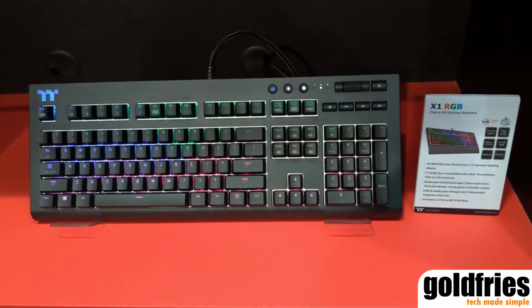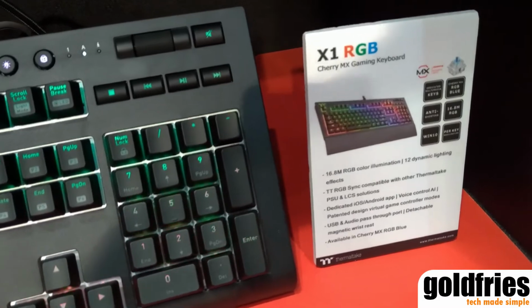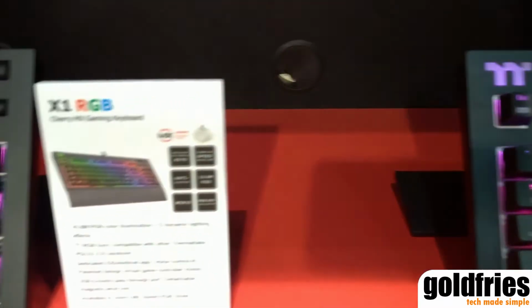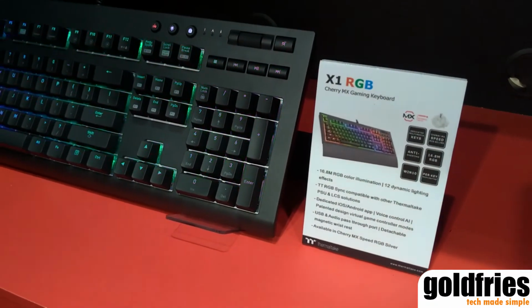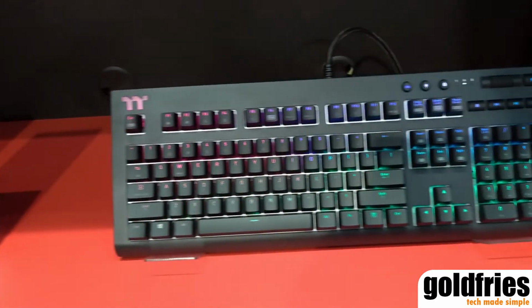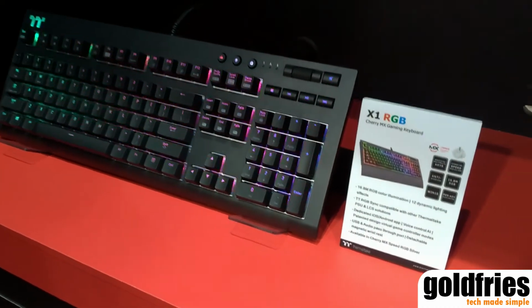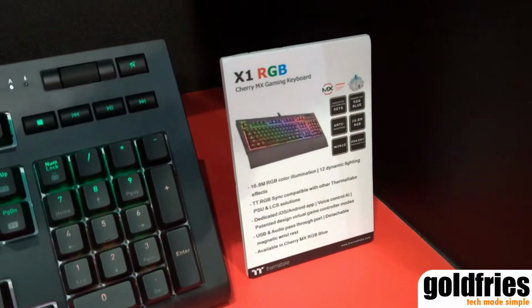Hi everyone, goldfries here at Thermaltake's booth, and with me is the X1 RGB keyboard, which is the latest from Thermaltake. Now the X1 RGB keyboard, as you see from the name, is RGB, and both of them come with Cherry MX switches. The key difference between these two is actually just the switch. One has the Cherry MX Speed RGB Silver, while the other one is the Cherry MX RGB Blue.